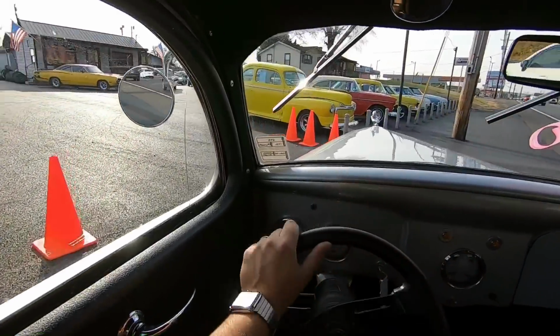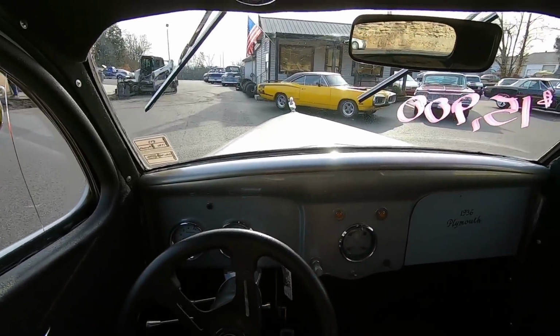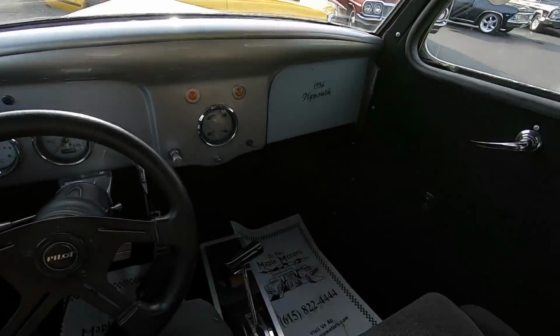I'm pulling back in the lot right now. I'm gonna grab another car and we're gonna take off and do another test drive. Why not? Look at them tearing our nice new lot up. We always gotta have something going on.